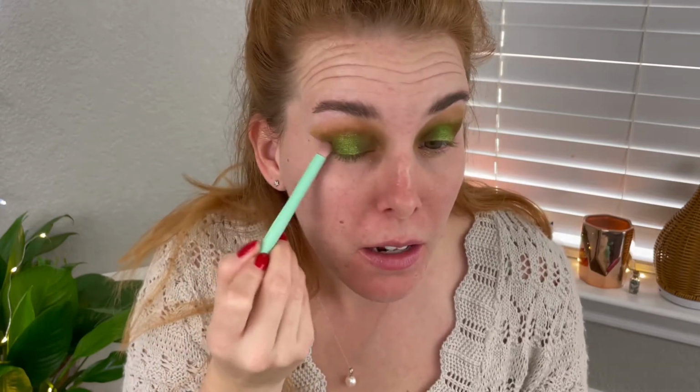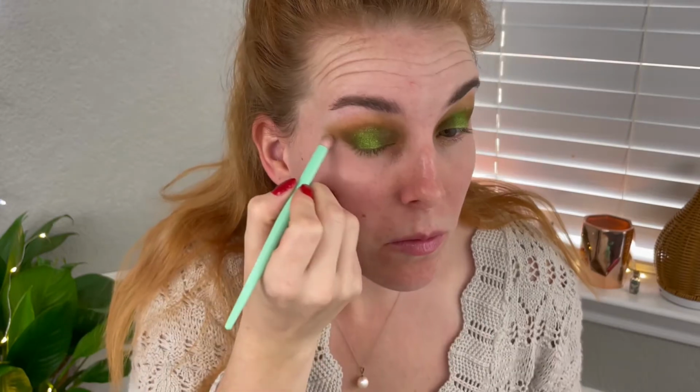I think I would like it if the edges weren't so harsh, so I am going to take nothing and just lightly buff along that line just to see if I can ease it up a little bit. It's just getting a little intense. Okay, I'm quickly going to do my face makeup. I'm not going to show that on camera, and then we will move to the lower lash line.